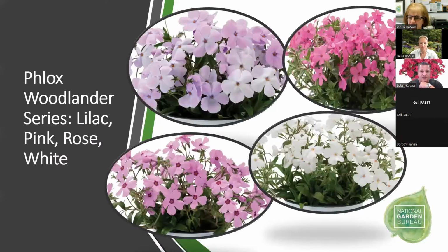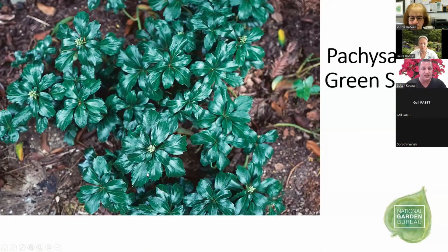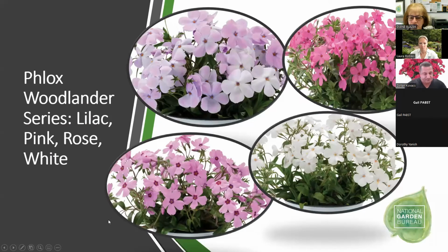Next slide, please. And then a very interesting plant I want to talk about, woodland phlox. It's our breeding. What's important is it flowers right after the regular phlox in the garden, the subulata phlox called creeping phlox, flowers in the garden. But this can take part shade.